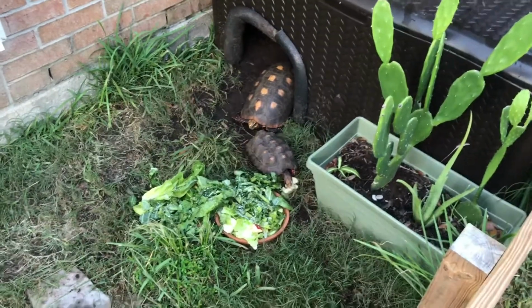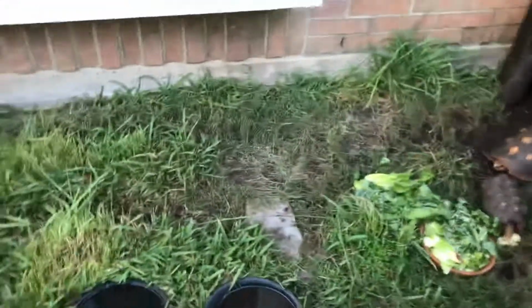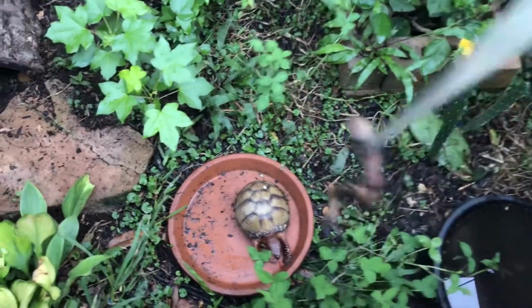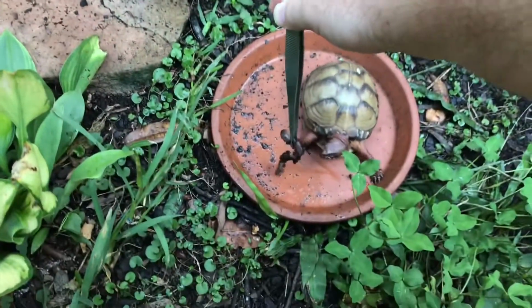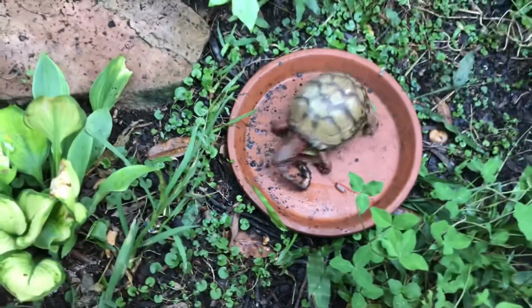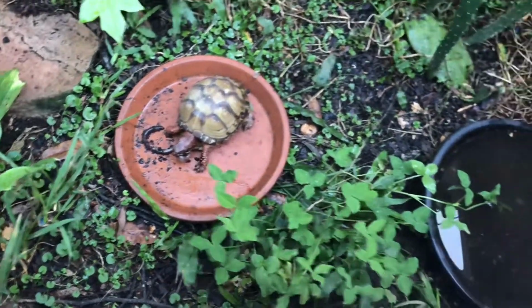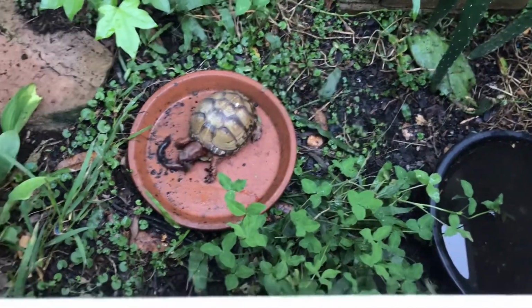I think this is going to end up being a longer video. I'm going to do the tortoises first, even though I fed them near the end. Here goes little wiener. But let's see if he wants one more. I'm sure he does. So he actually had some super worms the other day, so I'm only going to give him a couple earthworms tonight.